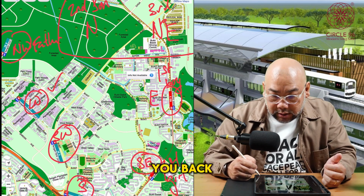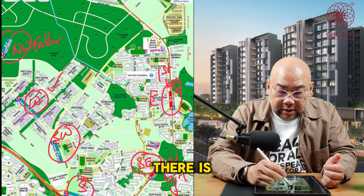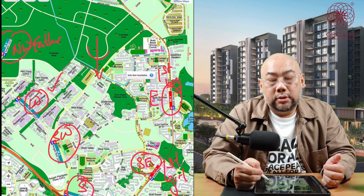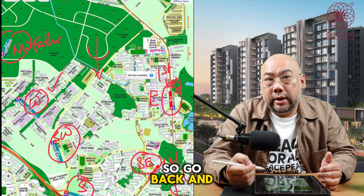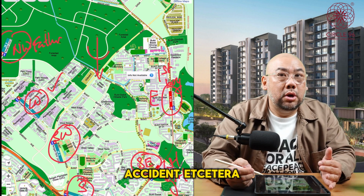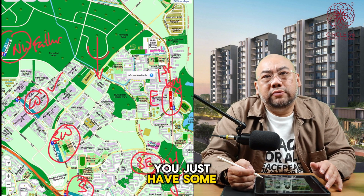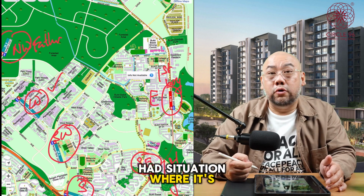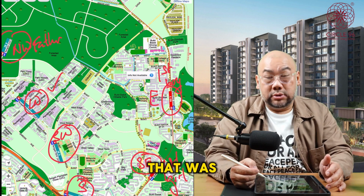I'm going to bring you back here. Let's just clear this one again and repeat ourselves here. There is a bow and arrow here, which I'm not very happy about. It's coming straight directly from the north sector. It represents a tough situation in 2020. So go back and see, was there a betrayal, loss of kin, hospitalization, accident, or you lost some money, missed a promotion, or basically you just had some very difficult hardship. In our case, it was COVID and the whole family had to put up with 3 children. Oh, that was a nightmare.